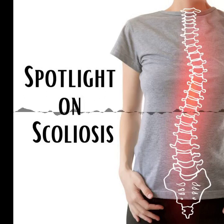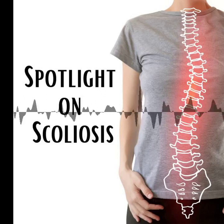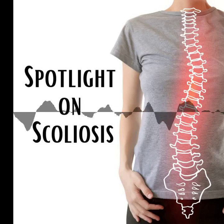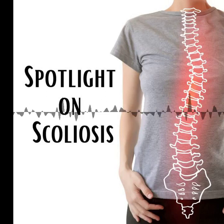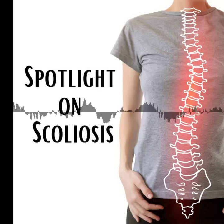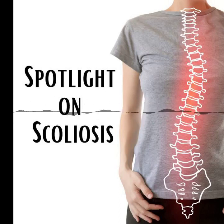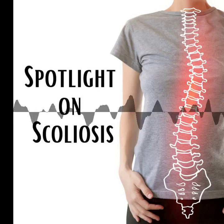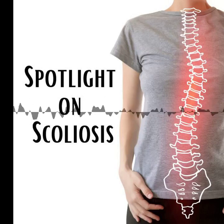So maybe it's going to start growing sideways a little bit, and you start developing this curvature. But again, because the body is incredibly adaptable, it may grow to the right for a little bit, but then it's going to compensate, and up above it will start to go back to the left because it's trying to get back to the center. The body will always try to keep the head over the hips. That's how it grows and develops, called the righting reflex. So if your spine starts to go a little bit sideways, it's not going to continue to have you grow that way, because then your head would fall over.